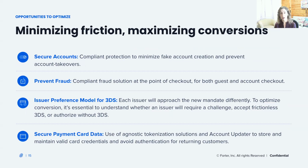So what do we really want to do here? We want to minimize the friction and maximize the conversion. You don't want your customers to have a worse experience just because a regulation came into place. The PSD2 regulation started 4 years ago. And even now, when merchants are over-applying 3DS, we still see that they are losing a lot of their transactions and conversion. So it's not about consumers will get used to it, it's okay. It's not really okay. Consumers are really looking for a frictionless experience. They are not happy when you ask them for a lot of authentication during the process.